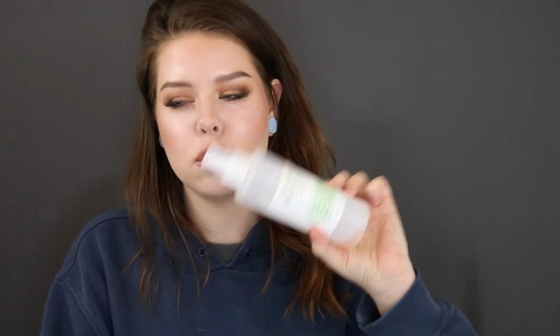Now, something that doesn't sting when you put it on your face is this Mario Badescu Rose Water Spray. I've used this in like every Empties. I haven't repurchased this yet because I'm trying to find other sprays to use other than this one all the time. But this is just something good to always have. I constantly go through these.